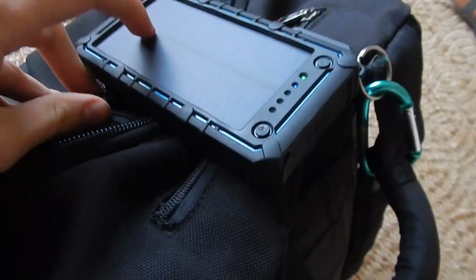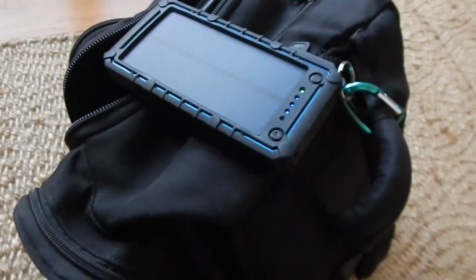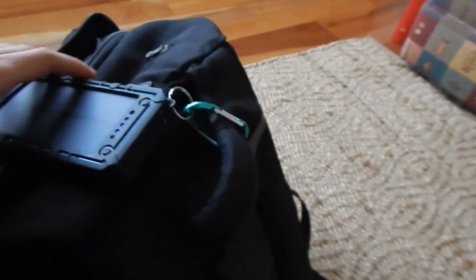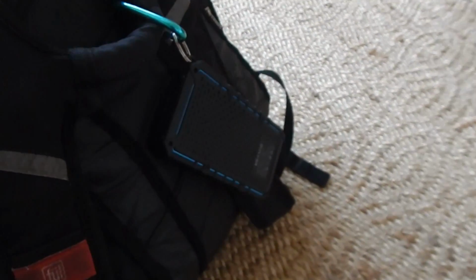This is super critical right here. This is a Jetsun battery pack, but it's solar powered. So for me, I am so directionally challenged that without GPS I'll get hopelessly lost every time. So that was huge for me to be able to recharge my phone 4 or 5 times on a single charge, of this that is, and not have to worry about losing GPS.